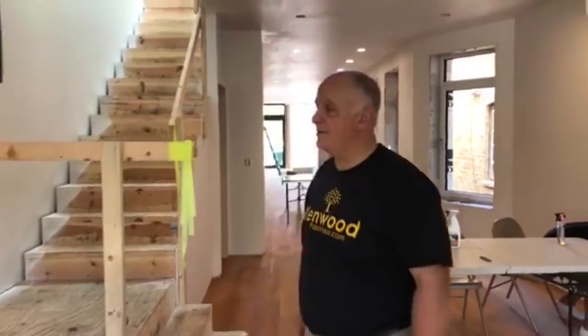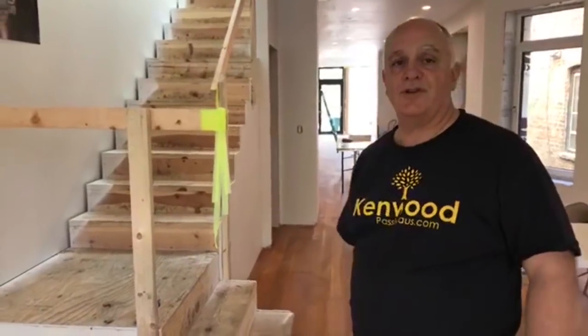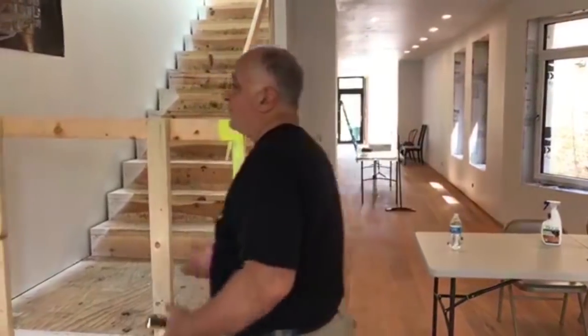Yeah, for sure. You can go to Kenwood Passive House. You can go in section 2 to the virtual tour, and the link is there. We're working on an icon that'll be easier to access with your cell phone. So this is China.